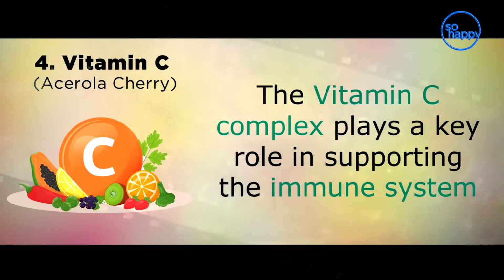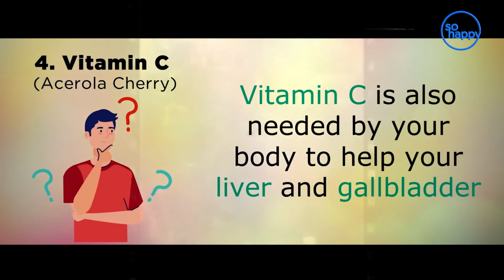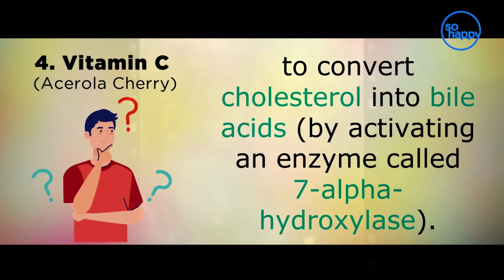Next up, we have the all-important vitamin C. The vitamin C complex plays a key role in supporting the immune system and protecting your body against inflammation and oxidative damage. However, what many people don't know is that vitamin C is also needed by your body to help your liver and gallbladder to convert cholesterol into bile acids by activating an enzyme called 7-alpha hydroxylase.